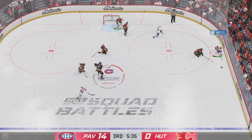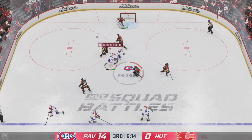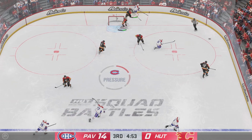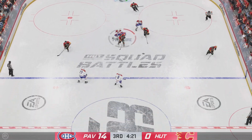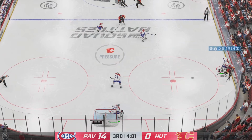Oh, just goes off his glove and it stays out. Shot, and that caroms off a body in the lane. Scooped up along the wall by Hamilton. The Canadians have it now. Good use of the body to knock them off the puck. Strome swooping in on the attack.